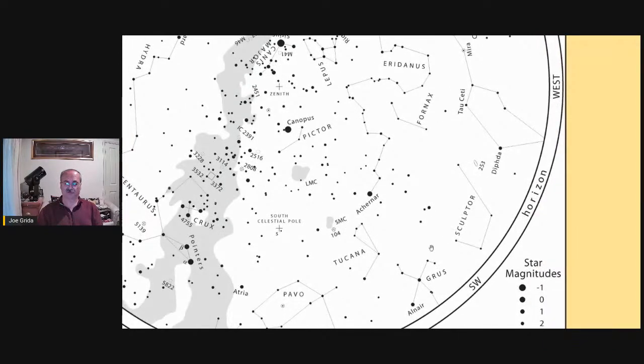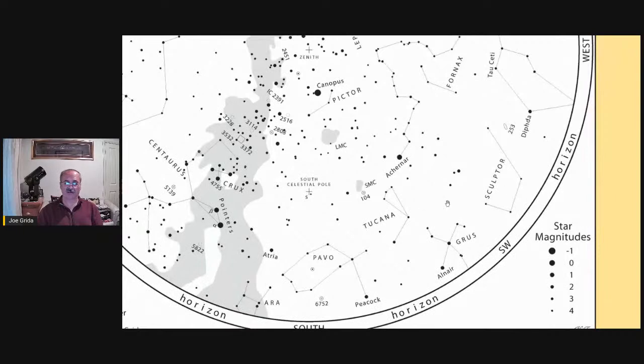As we move over towards the southwest, again, stars that we saw in late spring, like Grus the crane and Tucana the toucan, are starting to get lower in the sky as well. High in the south, we've got the Large Magellanic Cloud and the Small Magellanic Cloud. Right next to the small cloud, NGC 104, or better known as 47 Tuc, the second brightest and most spectacular globular cluster in the sky in my eyes.